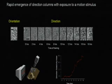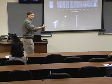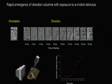So luckily, the student was smart. He said, I've controlled for that. What's that? Well, at the end of the experiment, I can test multiple directions. And I can ask whether I see direction emerging just for the training stimulus or whether I see it for all of the directions. And this is what you see.